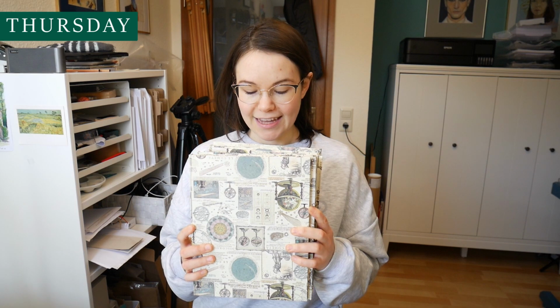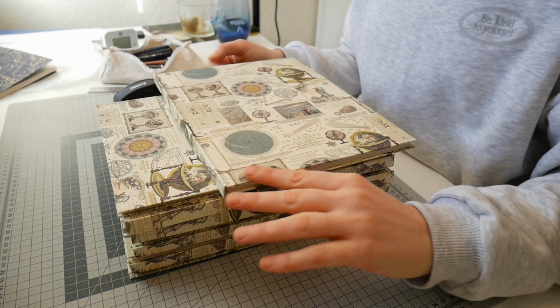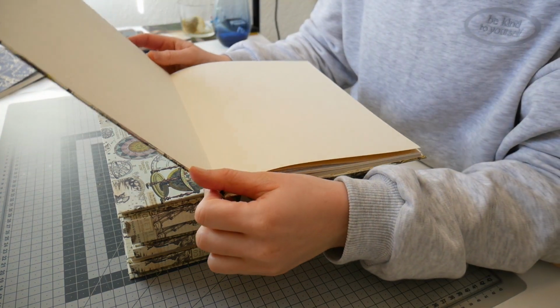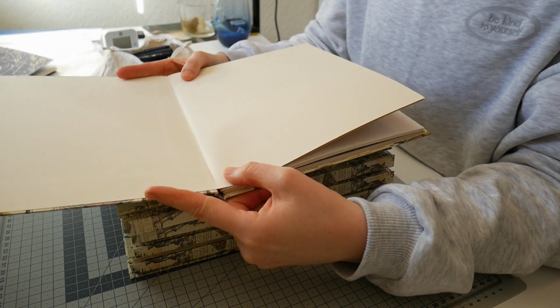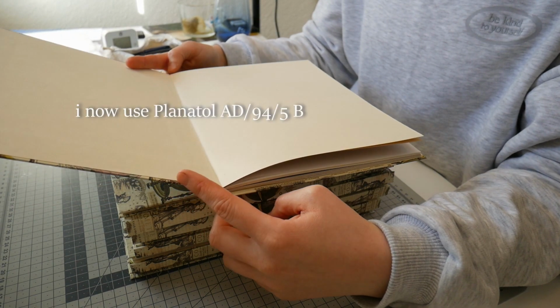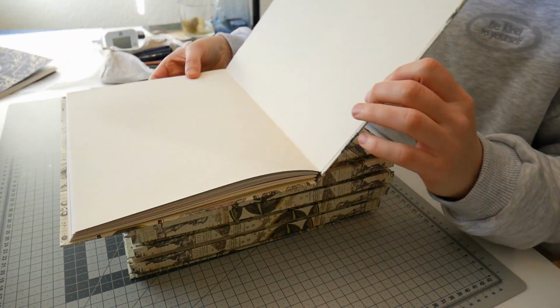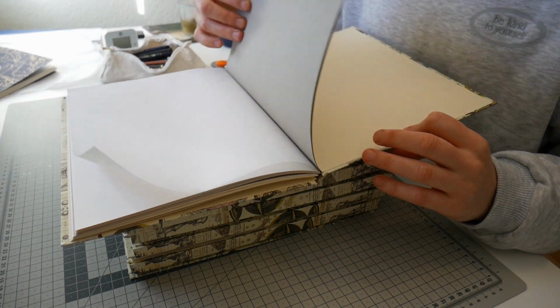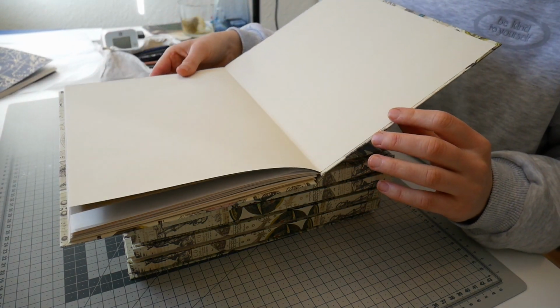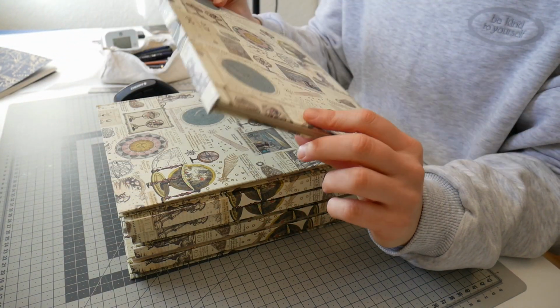These are the sketchbooks I found yesterday and they turned out amazing. The glue is perfect. I'm very happy I got the different one, not the same I used last time. This one is much better. And everything is working out the way it's supposed to. I'm really happy. They turned out so cute.